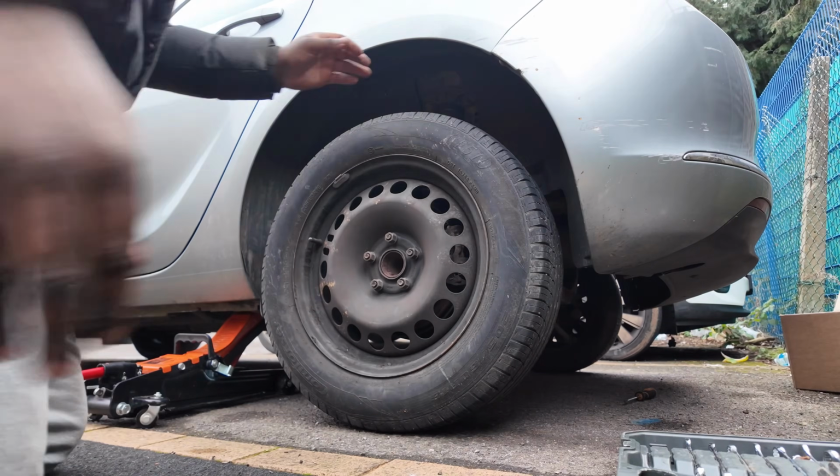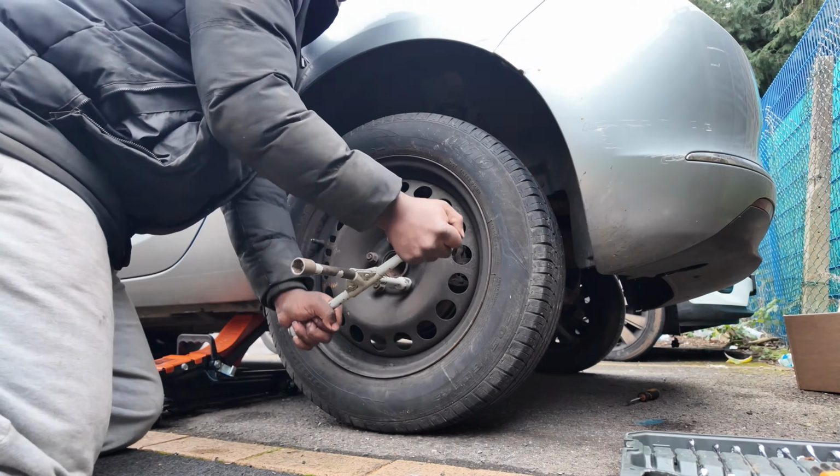But it's past MOT now with no advisories, which is good. I've also spent a lot of money on it. It's turned into a money pit. It's time to jack the car up and get the wheel off and do this rear shock.